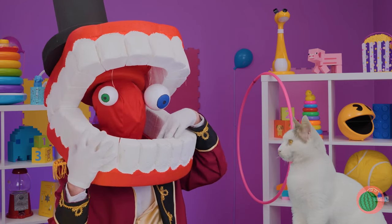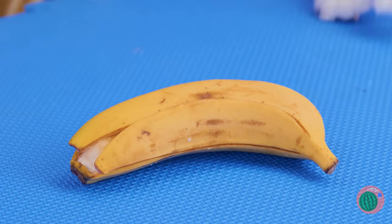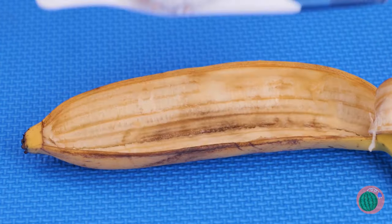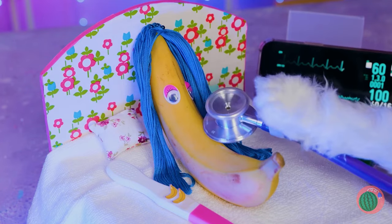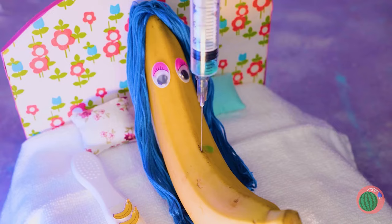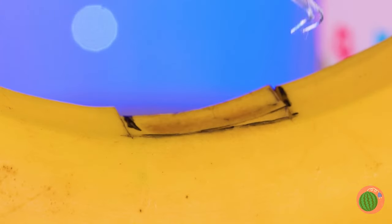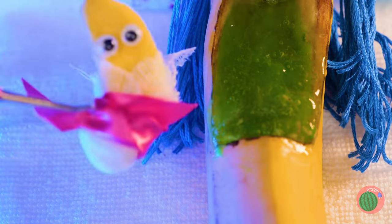Oh, look, Pomni Cat. It's a banana. And I think she's got a surprise for us. We're getting some baby bananas. Mommy Banana needs a checkup. Ooh, I think it's almost time. Aw, what a little cutie pie.